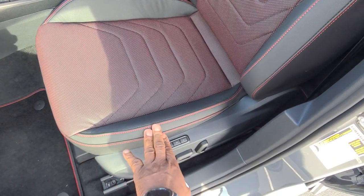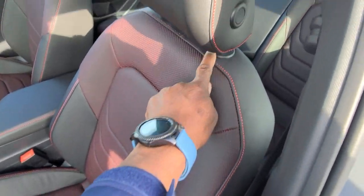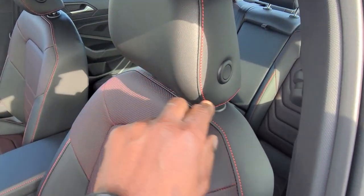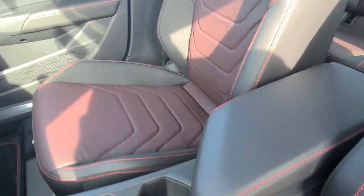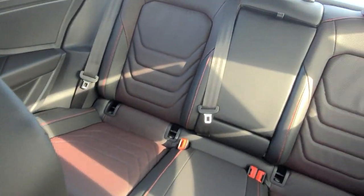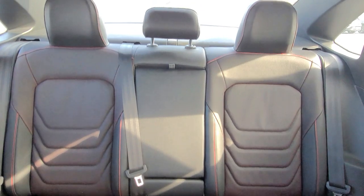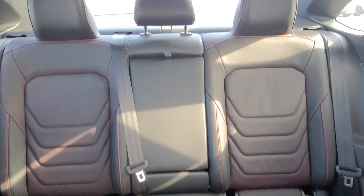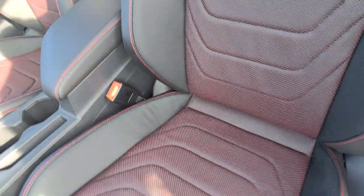You do still have the red stitch right here in the bolster, up the side, behind the shoulders, and into the headrest there. Very nice, a manual adjust headrest there. And as we peek in the car here, let's take a look. That continues in the back seats as well. They're still stitched on the two outboard seats for the headrest and one manual adjust one there. We'll get to the back seat in a minute.